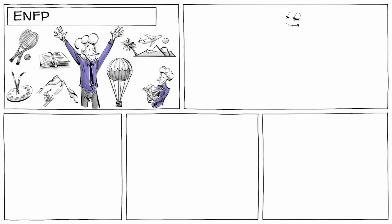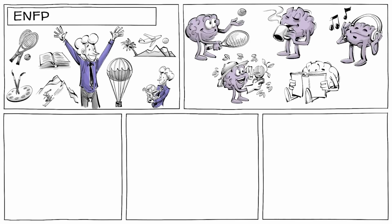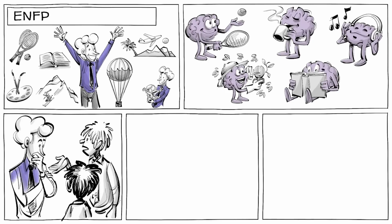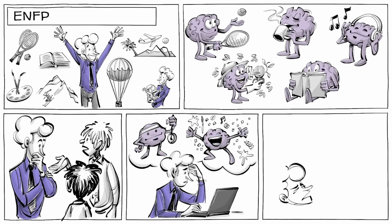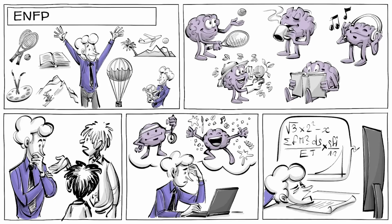ENFPs are known as enthusiastic idealists who see a life full of possibilities. Their minds are spontaneous, creative, and are able to do almost anything that interests them, although the affirmation of their peers greatly influences their behavior. At work, ENFPs are fast thinkers and good at improvising, but they do get bored with details or things they don't care about. Some call them inspirers.